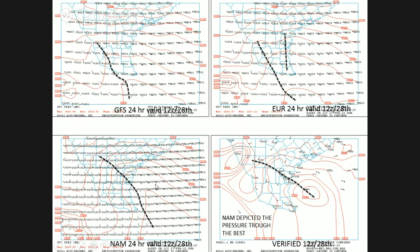So the NAM by far did a much better job with the surface depiction there, surface pressure troughs. This was a 36-hour forecast. The GFS, it's just warm air flooding into the valley here off the Gulf. European are pretty much the same. The trough that was near the coast shifted in a little more.